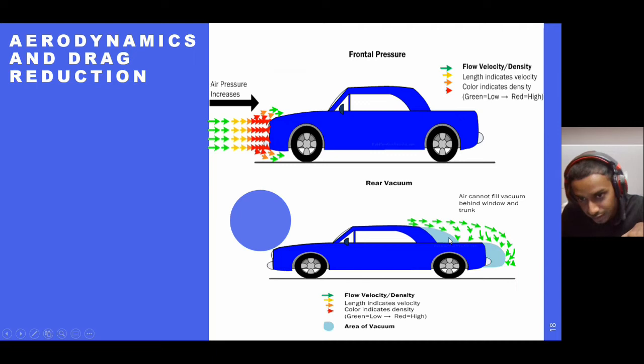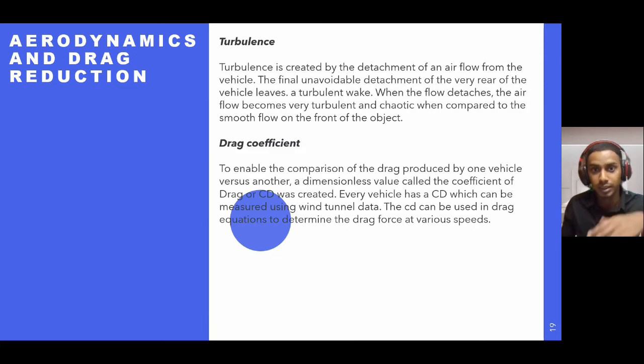Now let's go into how we can improve aerodynamics. To do that, we must understand the factors that affect how the car cuts the air, or how efficient or aerodynamic it is. One important factor that impacts aerodynamics is turbulence. Turbulence is created by the detachment of an airflow from the vehicle. The final unavoidable detachment at the very rear of the vehicle leaves a turbulent wake.